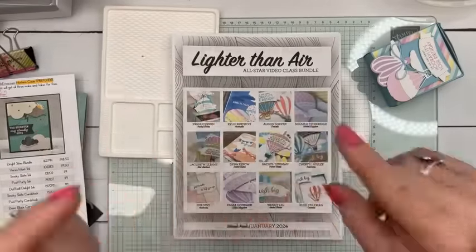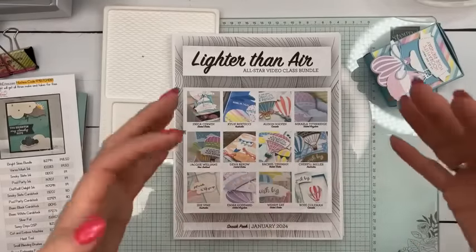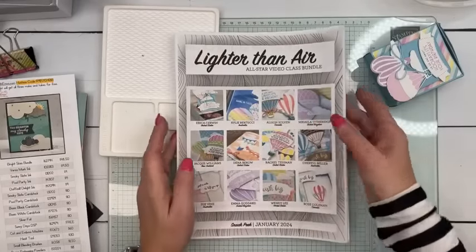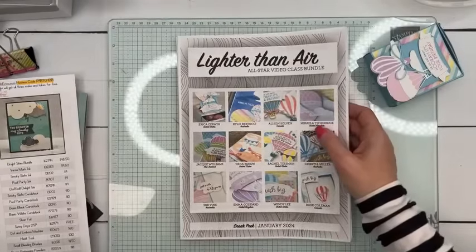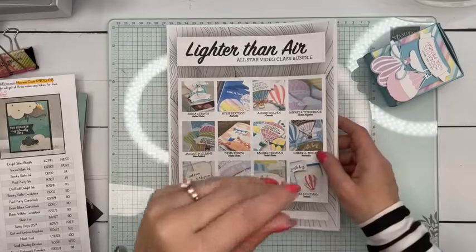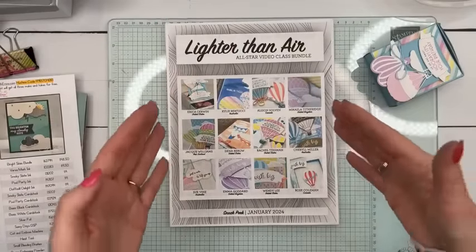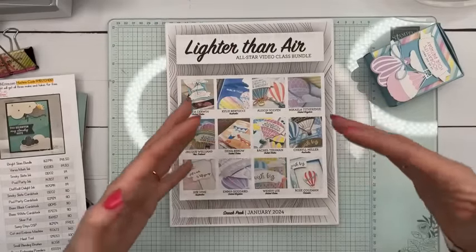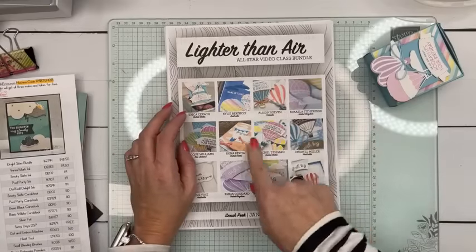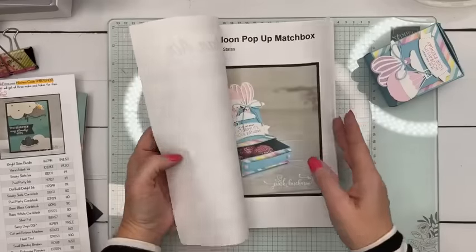The All-Star Tutorial Bundle is a PDF subscription. Well, that's not a fair representation. The reason we decided to come up with this, about 6 years ago now, is because we wanted something to gift our customers when they spent over $50. So me, Kylie Bertucci, and other demonstrators got together and started compiling tutorials each month. It's evolved over the years. Now each month we pick a suite from one of the current catalogs and we each design a project with that suite. Then we compile them in this PDF.